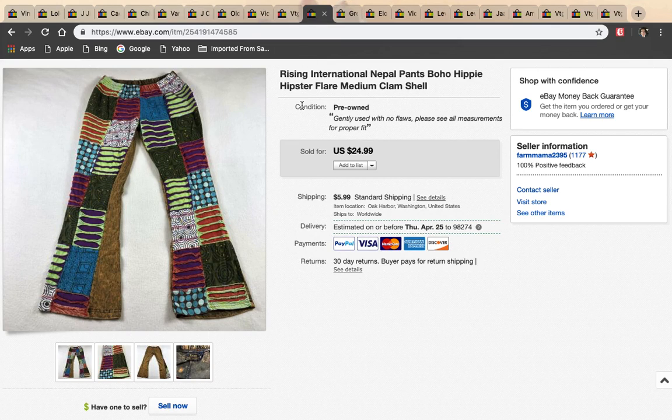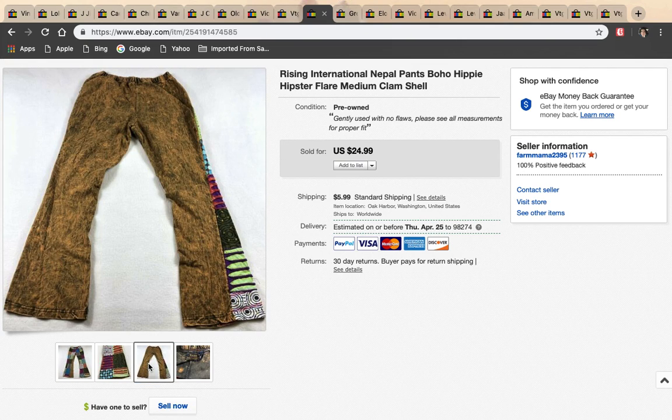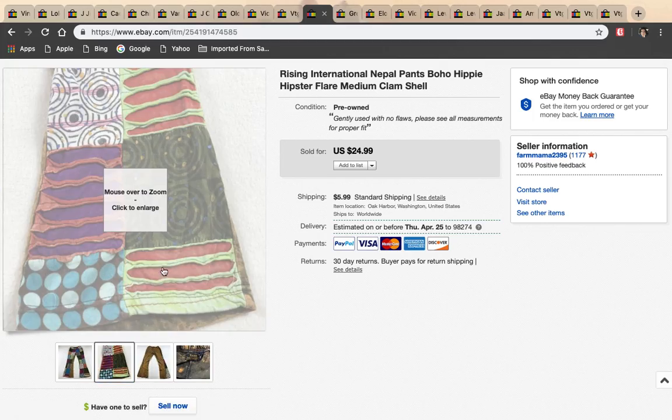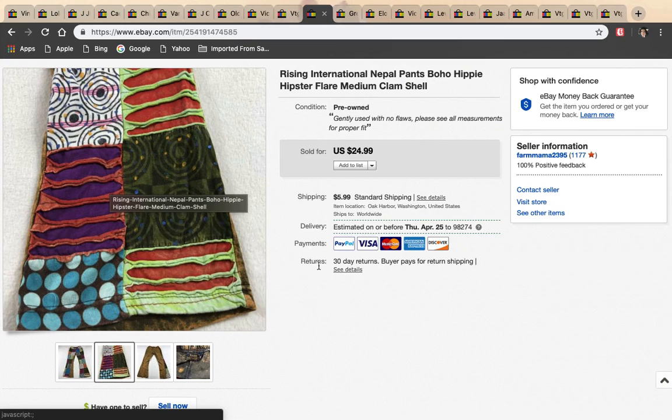These are Rising International, which is like a boho brand, and I've never found a pair of pants before of these. I got these at the Goodwill outlet. They are like bell bottoms. They're just, I mean, lovely. No, I think they're hideous. But anyway, there's a big following for Rising International, and they're patchwork. This is called a clamshell design right here. But I'd never seen the pants before. I almost didn't get them, and I'm glad I did because they actually sell really well, and they did sell for full asking price of $24.99 plus shipping.